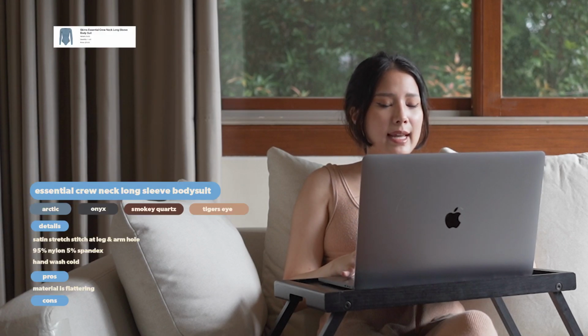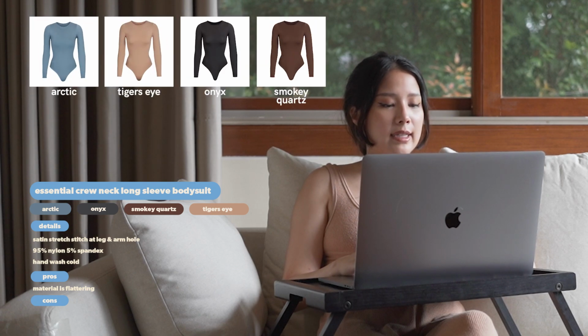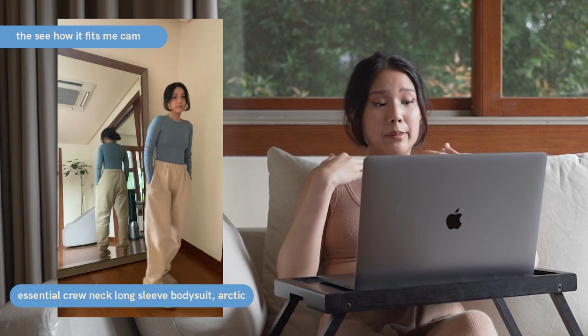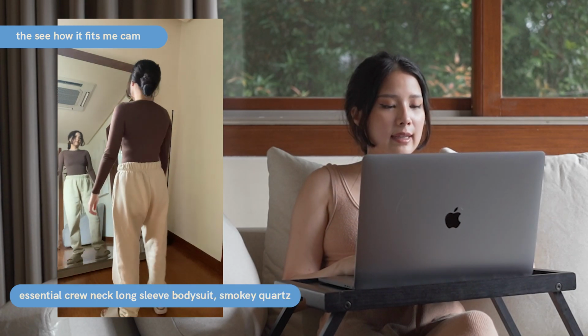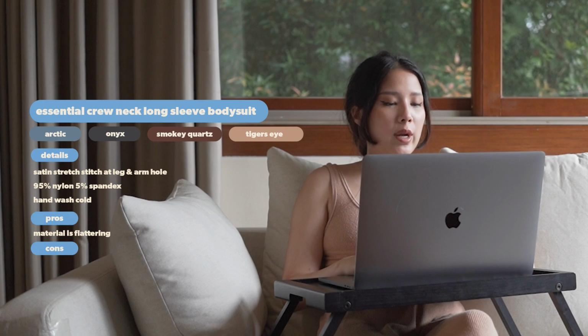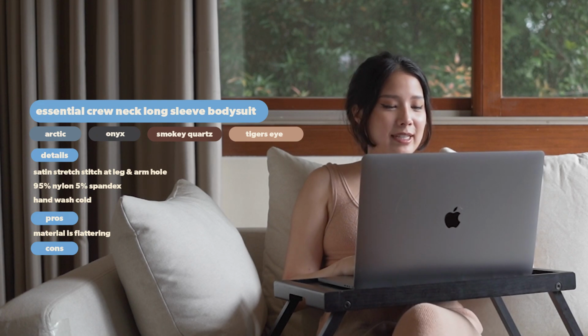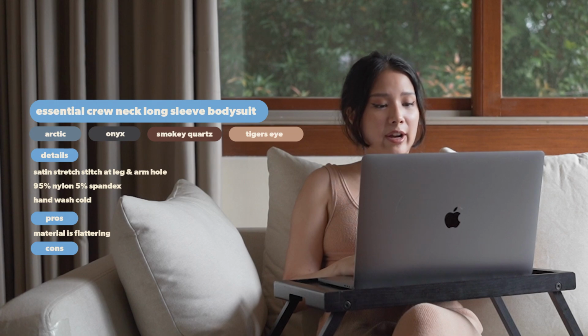We're gonna move on to the next essential line, which is the crew neck. This is the crew neck long sleeve, also a long sleeve. I have this in 4 different colors. There's Arctic, Tiger's Eye, Onyx, Smoky Quartz. This one is a little bit higher in color. It's also a bodysuit, and it features a raw cut neckline, snap closure at the base, and a satin stretch stitch. It is quick drying, and it's 95% nylon and 5% spandex. And I would also mark this as an A. It's extremely flattering. It's very nice.